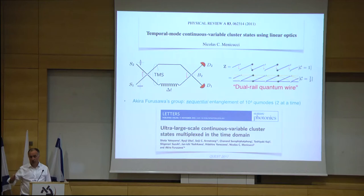The blue and yellow are different. These are edges that have opposite signs in the graph. That doesn't work for qubit cluster states. You have to have all the edges the same weight, but for Q-mode cluster states, you can have weighted graphs, and that still works. In technical terms, weighted graphs are still stabilizer states for Q-modes. They are not stabilizer states for qubits. There's a difference. So I can give you more details. So Akira's group just worked a little bit harder and went to a million modes very recently.